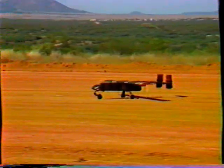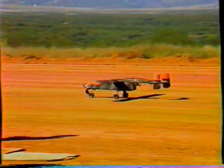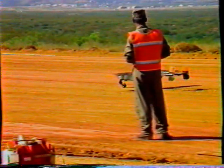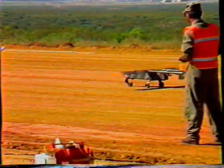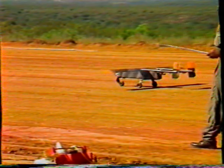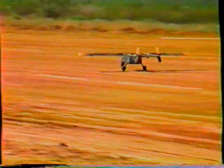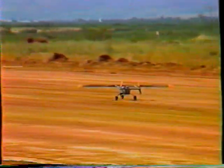Now, after a minimum of 110 hours of training, the student is prepared for advanced or system training. The aircraft used for this training stage is a half-scale Pioneer, which is the export version of the Israeli Mastiff. The cost of the half-scale Pioneer trainer is about $5,000. The full-scale system is a bit more expensive at almost $500,000.